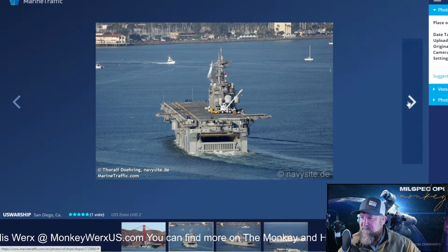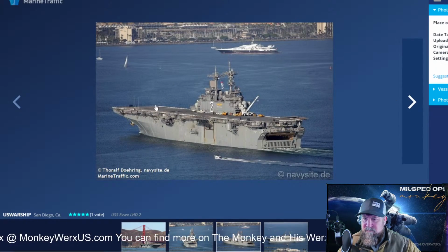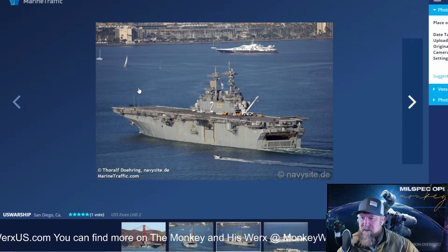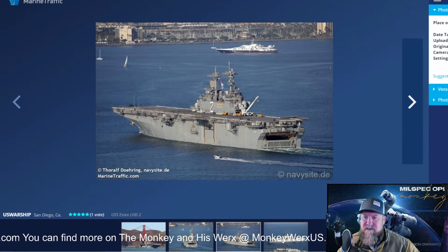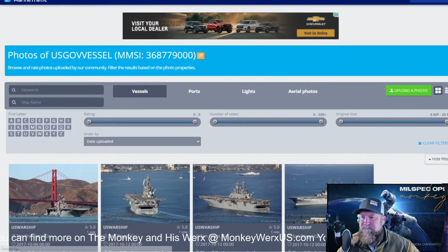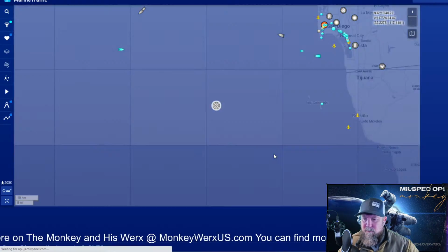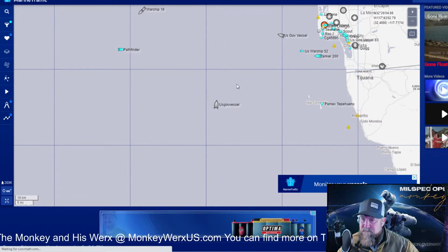Not your normal giant aircraft carrier. But nonetheless, it's an aircraft carrier. I don't know what they launch off of that, but like I said, not a Navy guy. So we'll go back here, take another look. We got a couple more vessels I saw out here.